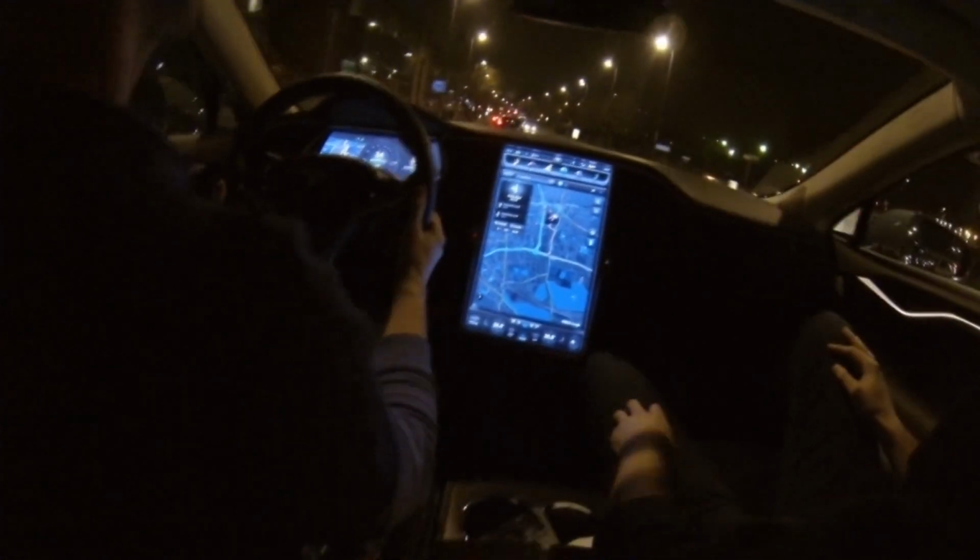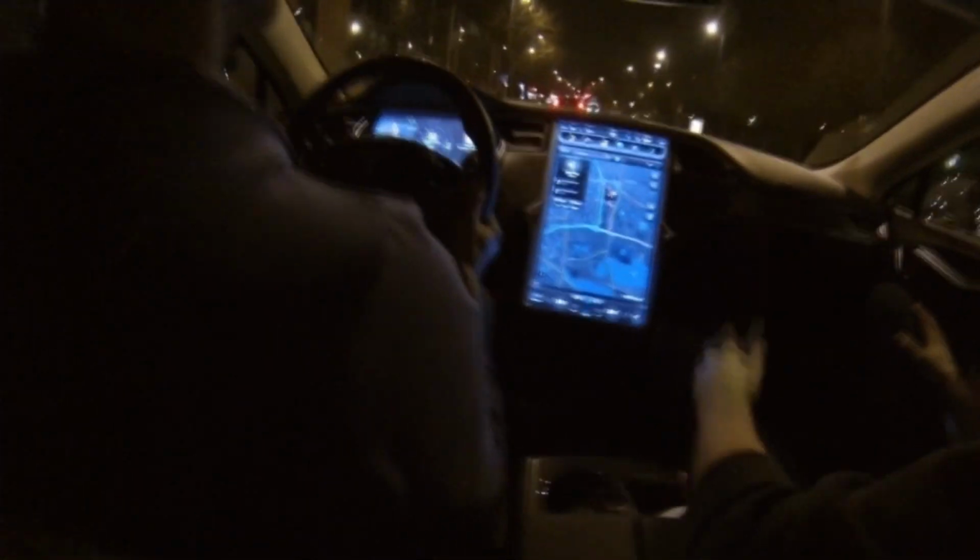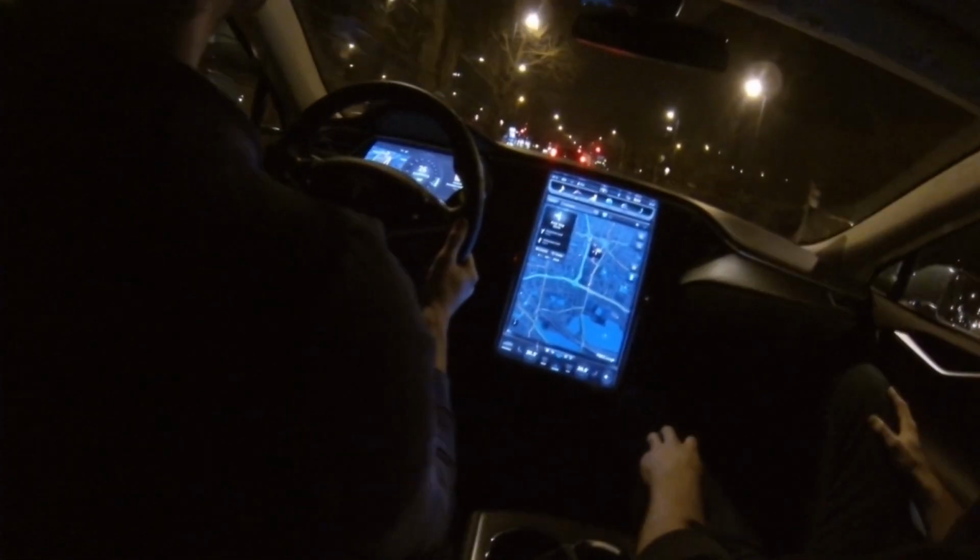Well, you know, with modern cars, driving at normal speeds, you don't hear it much. No, that's true. They don't make much noise. No, not these days.